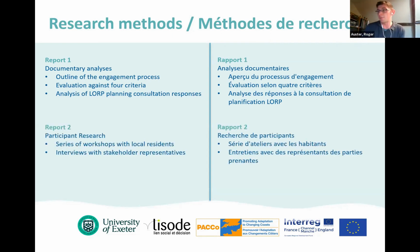Second report, this is where we talk about the research that we did where we actually engaged with some participants. There were 2 things primarily that we did. The first of those is that at both project sites, we ran a series of workshops engaging with local residents to really understand their experiences, and provide them an opportunity to have a voice as well. And then we also undertook a series of interviews with stakeholder representatives. By that I mean people who've been involved in the development of the project or sat on a steering group for it, or other representatives of stakeholder groups that we identified during the document analysis process.